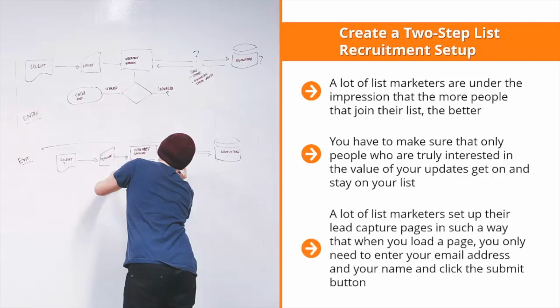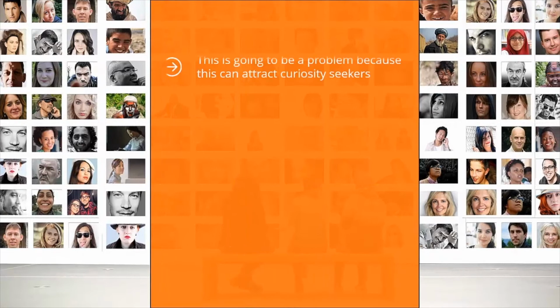A lot of list marketers set up their lead capture pages in such a way that when you load a page, you only need to enter your email address and your name and click the submit button. That's all you need to do. Automatically, you'll get a confirmation and you are on their list. The confirmation page usually has a download link to the incentive that you signed up for. This is going to be a problem because this can attract curiosity seekers. This can attract people who are not really all that interested, but are just curious as to the incentive that they would get. In other words, you risk attracting all the wrong eyeballs.